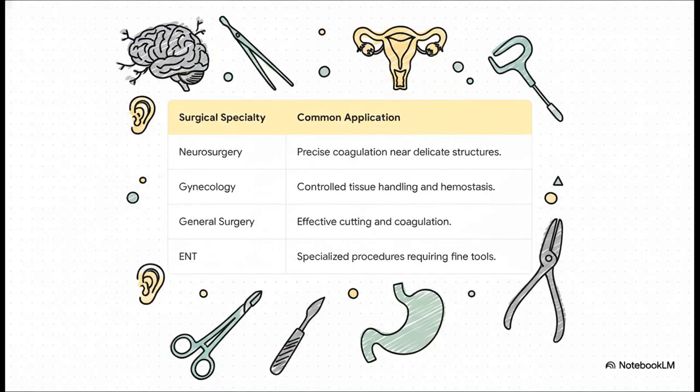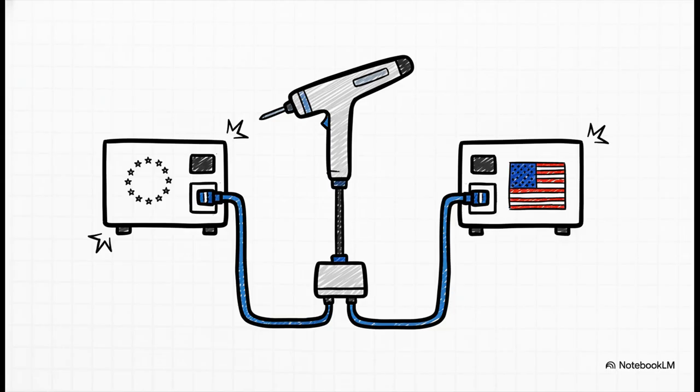This right here shows you just how versatile these tools are. From the super delicate precision you need in neurosurgery and ENT, to the more robust demands of gynecology and general surgery, these instruments are trusted across a whole spectrum of specialties because they're just so reliable. And this is a huge deal for any hospital or surgical center. Electro Bismed instruments are designed to be compatible with standard EU and US electrosurgical units. It's basically a plug-and-play setup, which makes adopting them completely seamless and cost-effective.